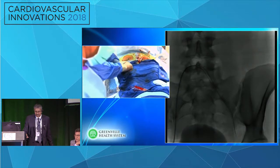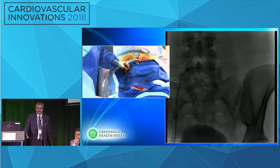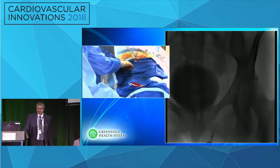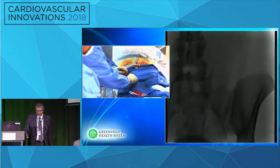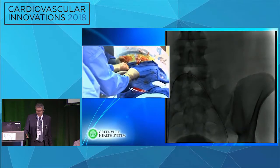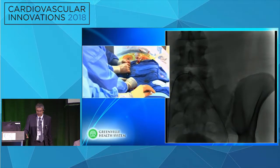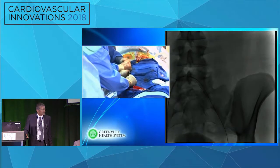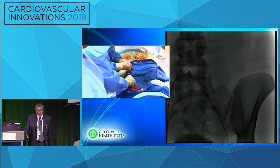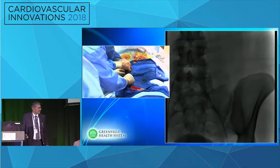There you go. Excellent. There, yep. Let me see if I can get the catheter to follow back up some. Which wire is that, Bruce? Which wire was that you tracked through there? That's a straight, stiff glide. Yeah, perfect.